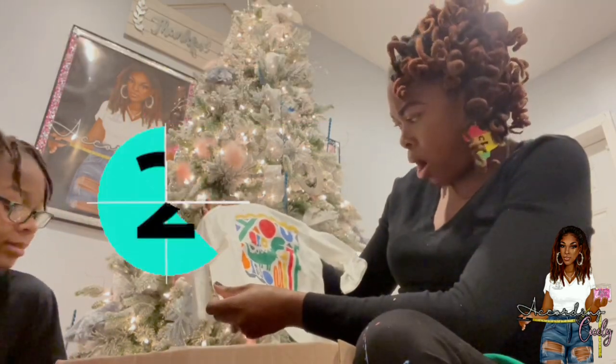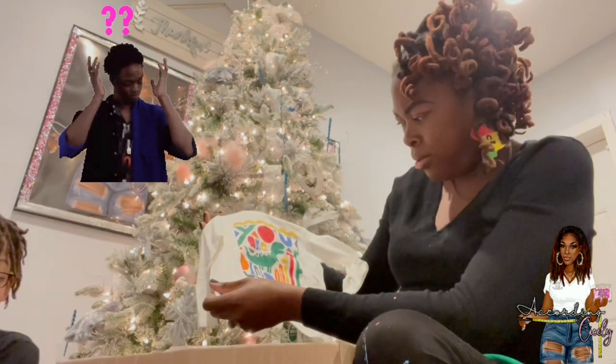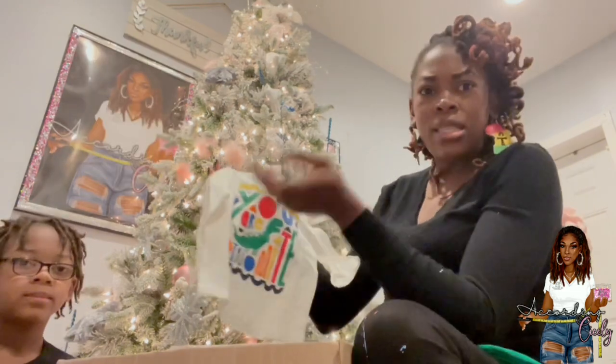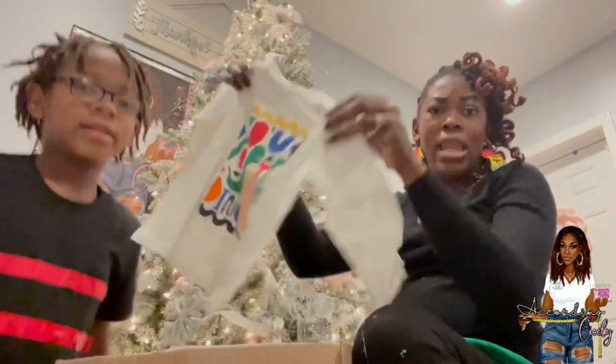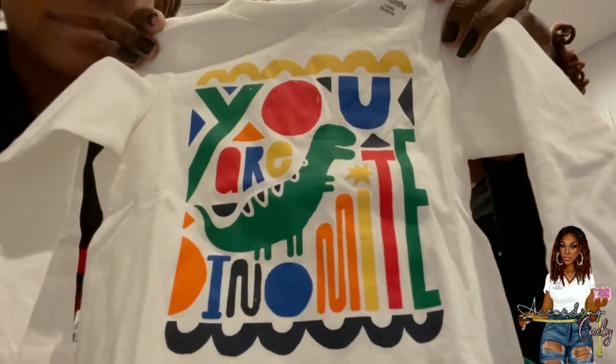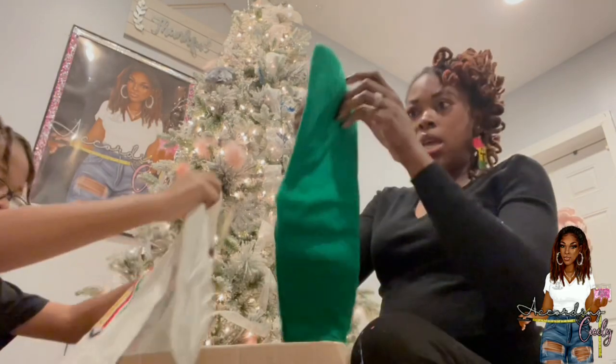So it says you are. See, this design is cute, but child, I can't even read this. What does it say, y'all? Okay, you can try to figure out what it says. Not sure what it says, but oh my God, that's so cute.